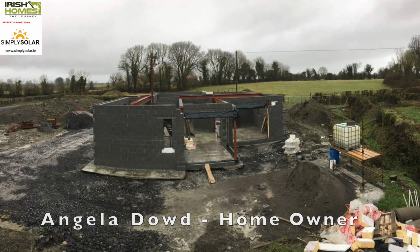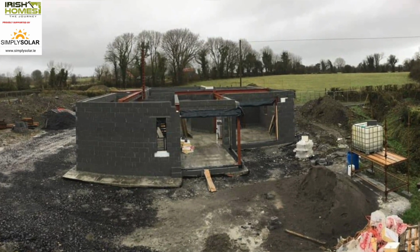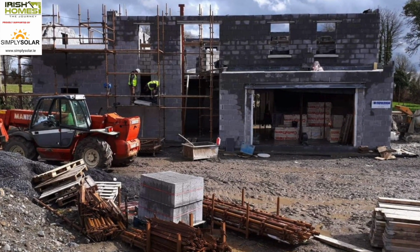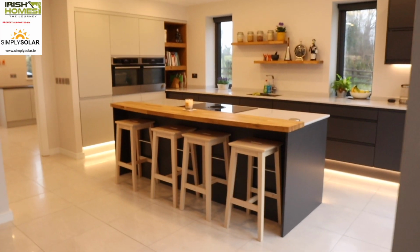So I suppose my first piece of advice would be to put a lot of thought into your plans so that the layout of the house works well for you and for your family, and that it's practical and very livable. And that's my kind of first piece of advice.